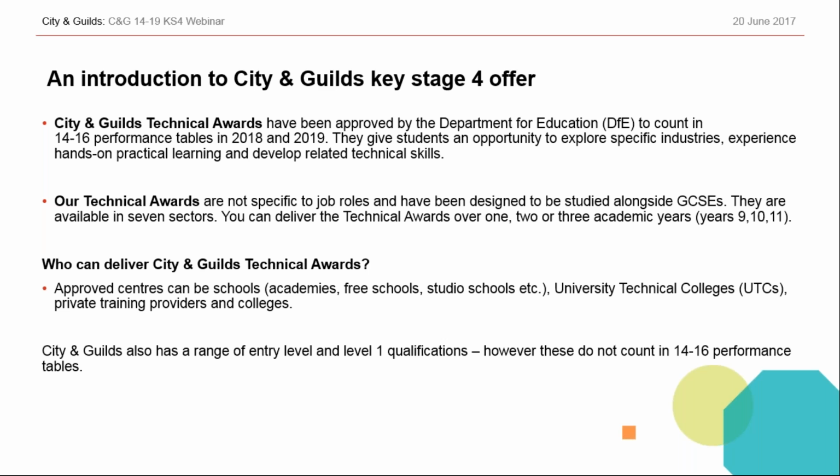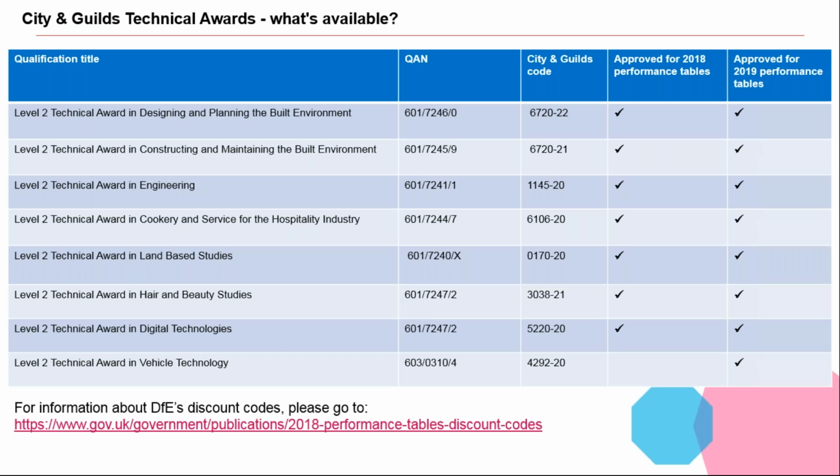Who can deliver City and Guilds Technical Awards? Approved centres can be schools. They include academies, free schools, studio schools, etc. University technical colleges, private training providers and colleges. City and Guilds also has a range of entry-level and level 1 qualifications. However, these do not count in performance tables.